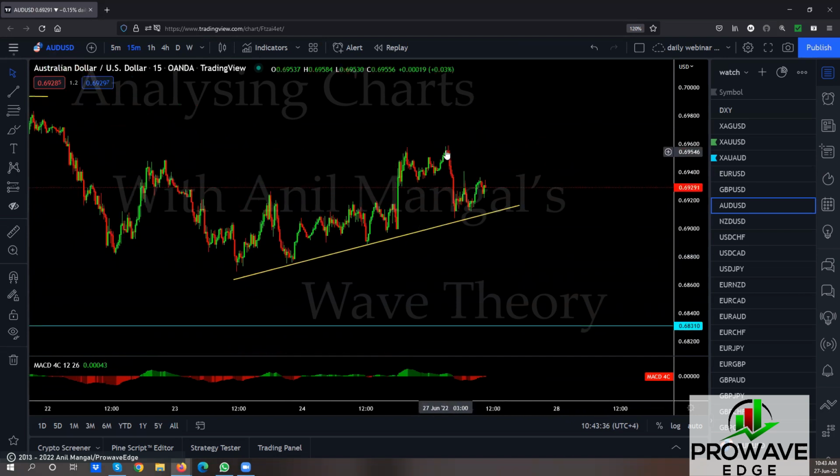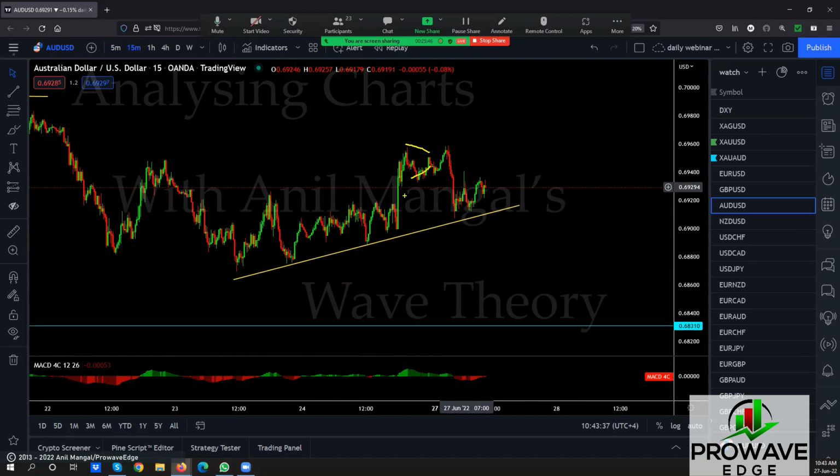So you can make an argument that this is the top. This was a smaller version of some kind of a flat here. If you can do that, that is the top. If you want, we can probably assume that this here is a running flat. We're crawling up like this, right? Kind of crawling up like this. Go there, break the top, drop.